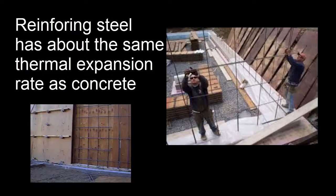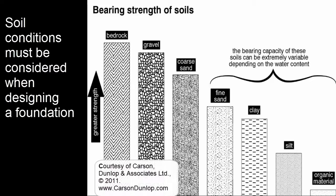Reinforcing steel has about the same expansion and contraction rate as concrete and can increase the overall shear strength of concrete by many times. Soil conditions must be considered when designing a foundation.